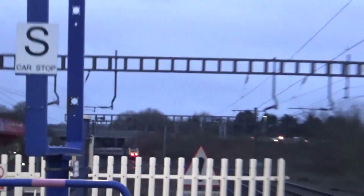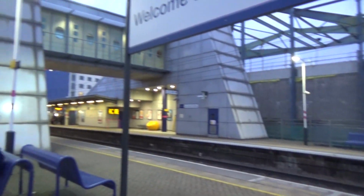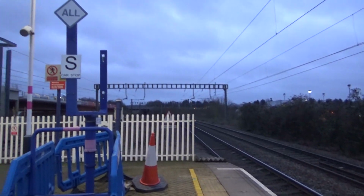My camera went mad then. Right, so 43080 is the rear. I think it's 43047 at the front. I don't suppose anyone noticed that, but there was an LNER Buffet Mark III in that, which was pretty cool. So there goes that one.